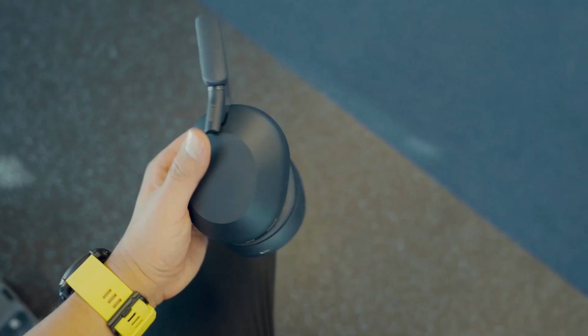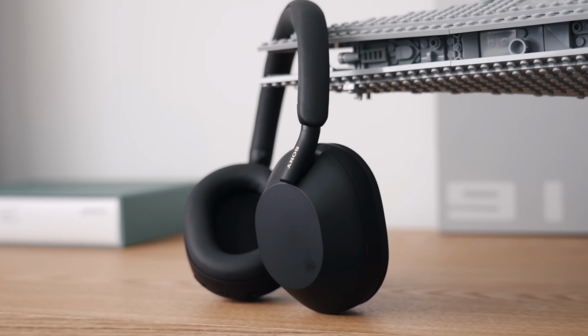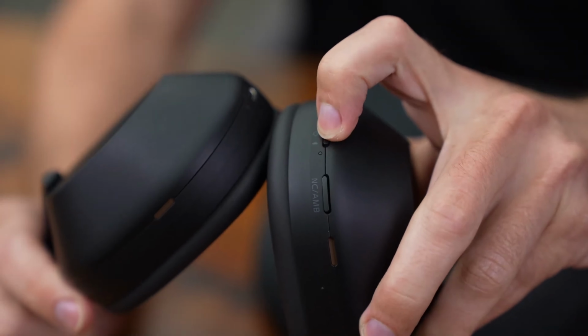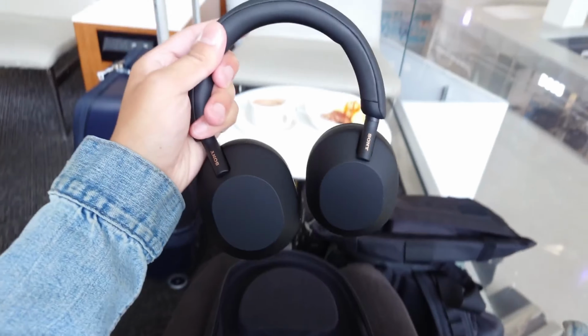You still have a touch sensitive panel on the right side of the ear cup for skipping, pausing, etc. And they still have on-off head detection in the ear cup, and you will get a total of 8 slots for microphones around the outside. But overall I still feel like this design is a downgrade for one main reason.